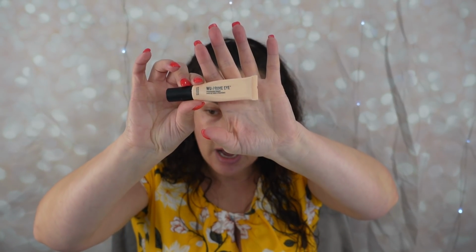I'm going to let that skincare sit on my face a little bit. I usually like to leave it on there for about at least 20 minutes before I put anything else on top of my skin. So let's start with priming the eyes. I'm going to use my Jason Wu eye primer. This one is in 02 Light. And a little bit of this goes a long way. So I'm just going to put a little bit on each eye.